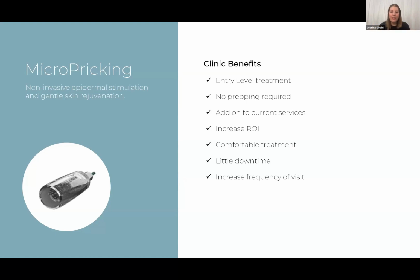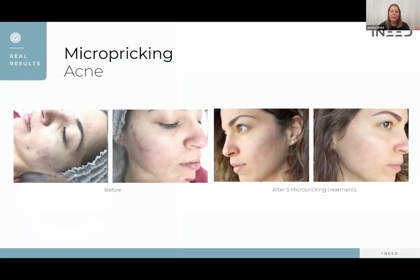So we've got some fantastic before and afters. And the reason why I love the before and afters is because people are like, does it work? Does it really? But some of these results are absolutely phenomenal. So we've done some acne here. So you can see the congestion, and you don't really want to go too deep with some of these acne treatments. We want to just stimulate that cell turnover.